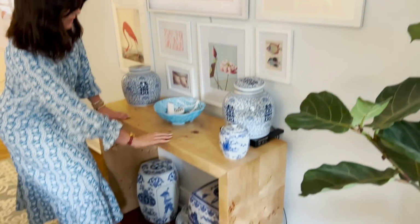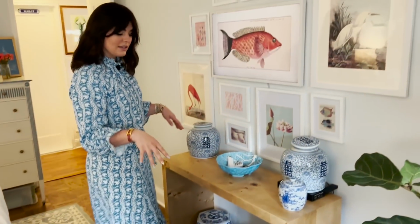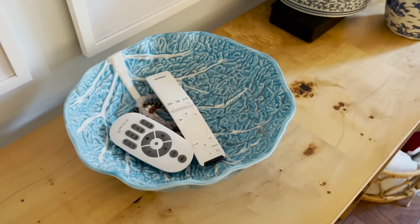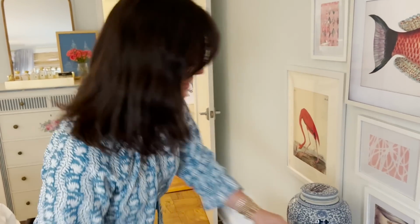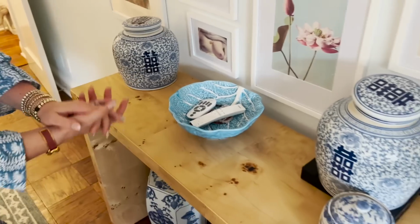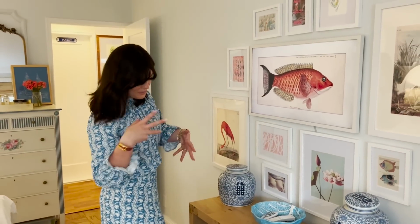This is Target, very, very cheap, but it has that elevated look, kind of like that burlwood look. This is just a piece that I got in Palm Beach. Really cute Italian. I love lettuceware. I hadn't seen that color, so I had to spring on that. And then I love blue and white chinoiserie. Big fan of that. And I like to put it all together to create kind of the biggest pop.